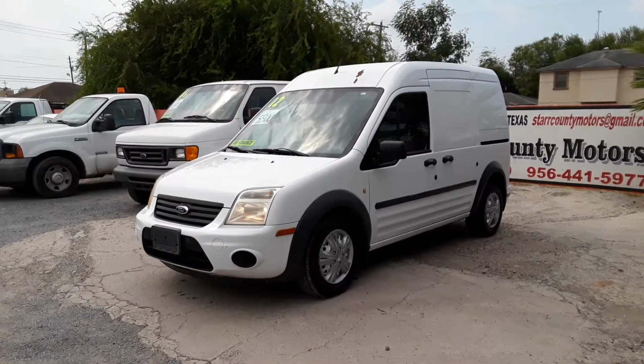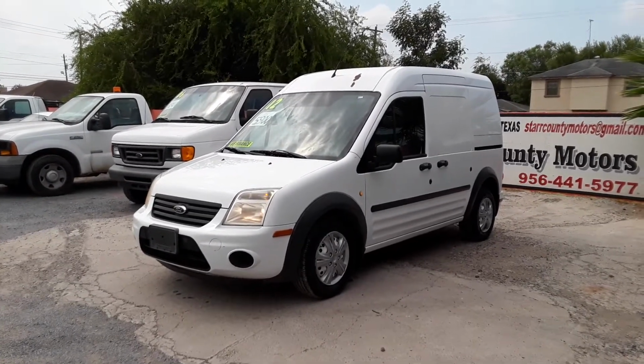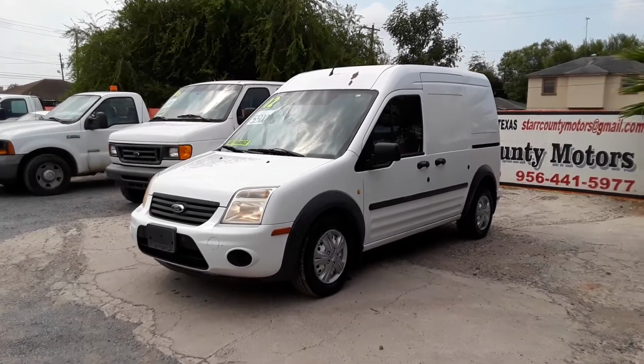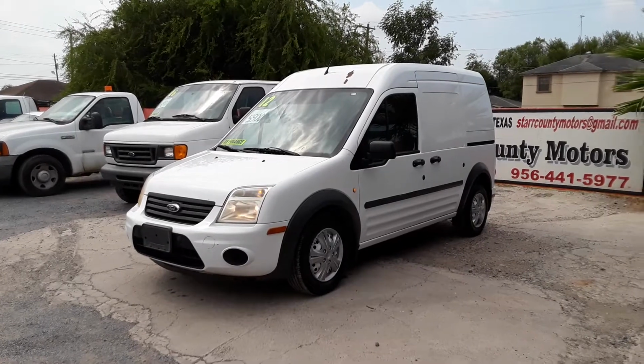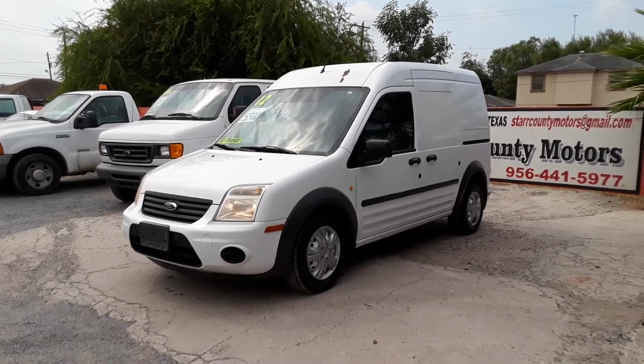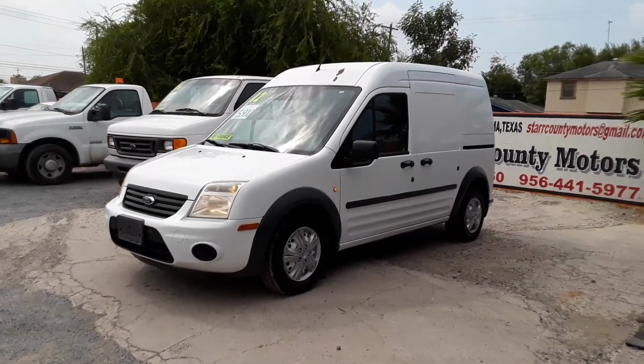Here we have a 2012 Ford Transit Connect with a 2.0 motor. It's a four cylinder. It has almost four brand new tires. Very clean minivan, cargo van.